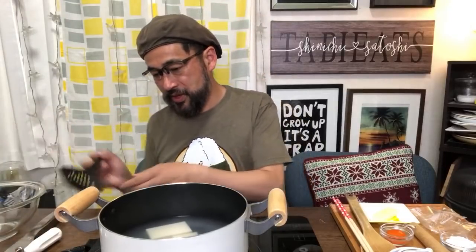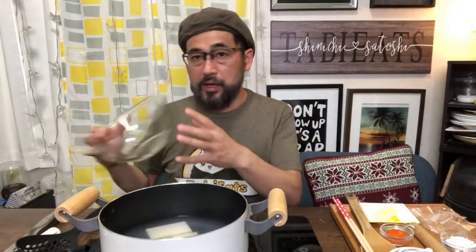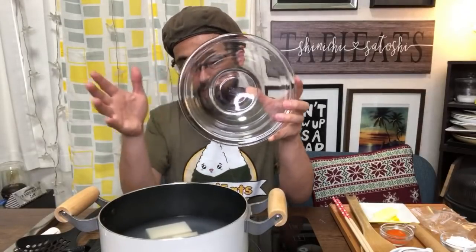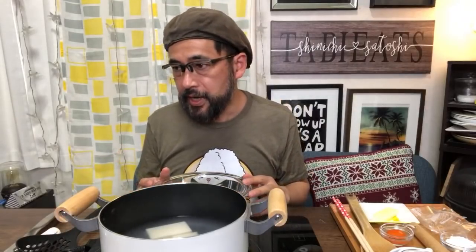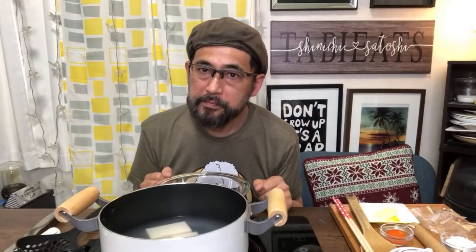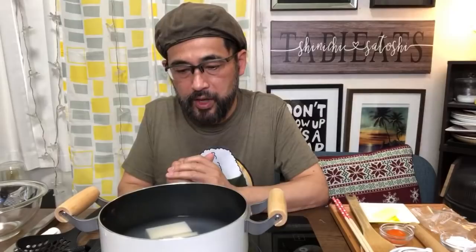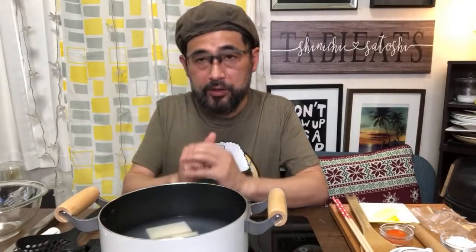If you want to use a microwave to soften this mochi, put it in a heat-proof bowl, pour some water, and microwave about 3 minutes. So it becomes soft. But I know you don't like microwaves or you don't have one, so I'm using my pot. Both are okay.